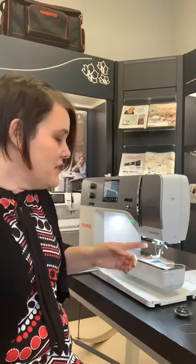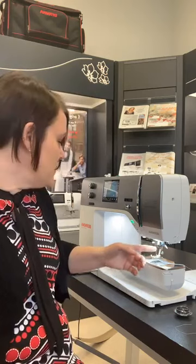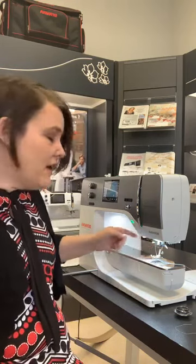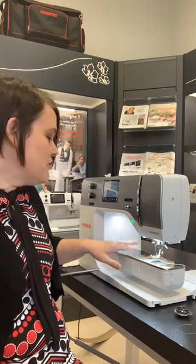Some things that are also special about this machine being in this series is the size of the machine. So as you can see, I've got a lot of space here in the workspace. There's 10 inches from the needle to the frame of the machine. So you've got lots of space here. And then you've also got 5 inches from the stitching area, from the stitch plate up to the top of the workspace. So you've really got lots of space to work here. Whether you're piecing a large project or whether you're free motion quilting, you've got lots of room.